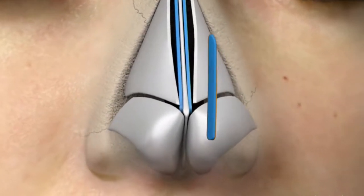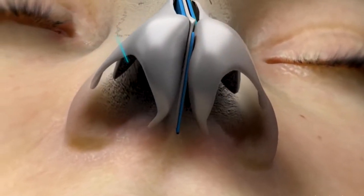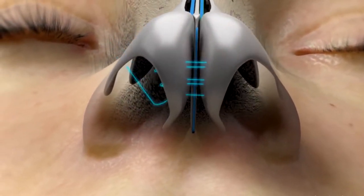So septorhinoplasty, I compare it to having a Ferrari that you not only want to fix the body and make it look good, but also you want to make the engine work fully functional. So that's a lot more challenging than having somebody just do the body work, and or septoplasty, somebody who just works on the engine. But the person who does septorhinoplasty can fix the whole car, make it run beautifully as fast as it goes, and also look good.